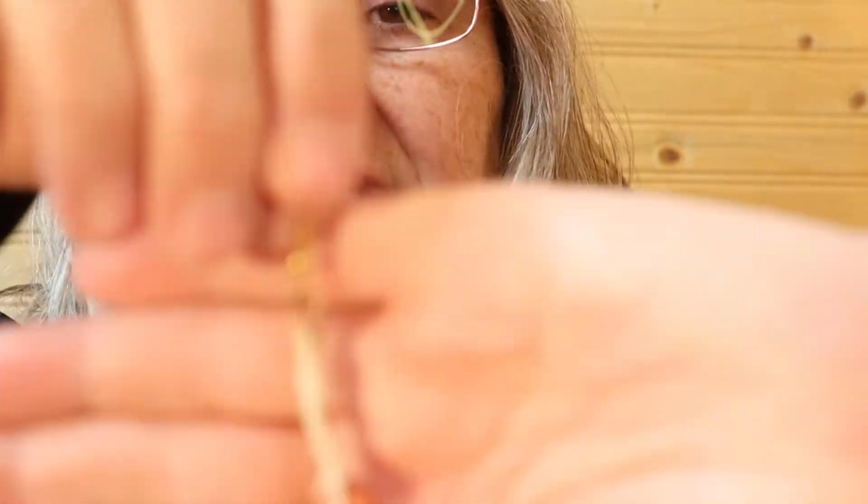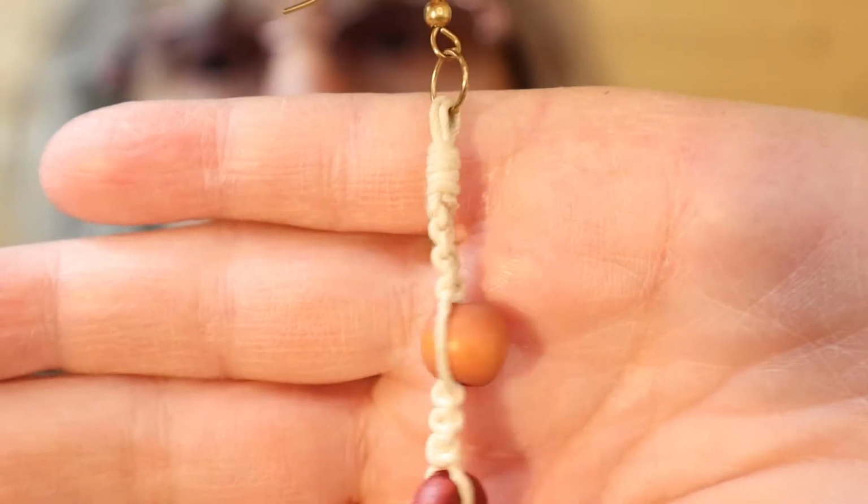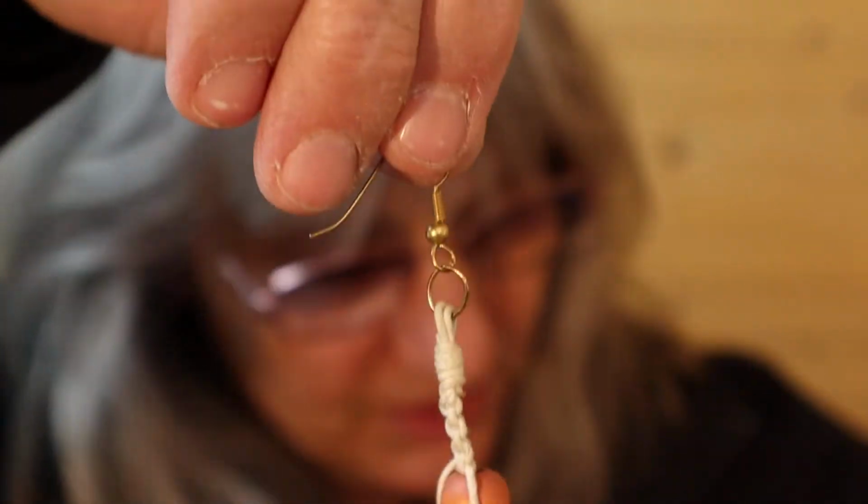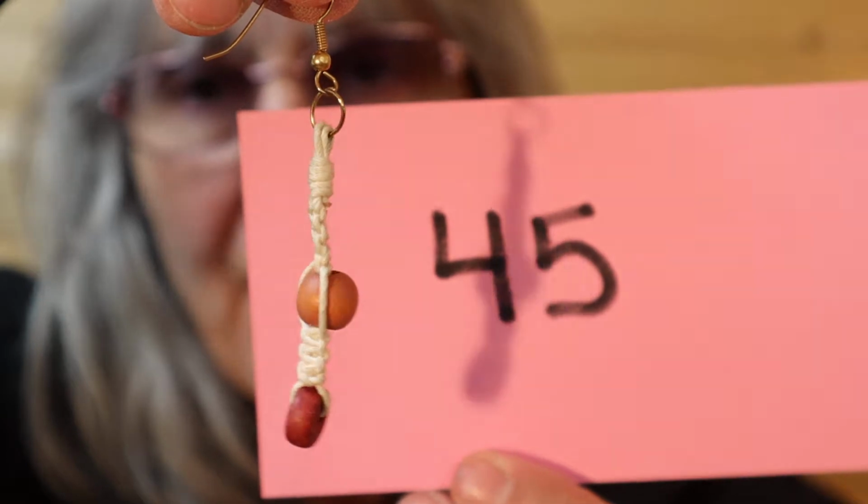These ones are boho braided beads. Pierced earring. $2. Number 45. I love doing this. It's pretty fun. Those ones seem a little off kilter, so I'll just put those aside.